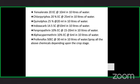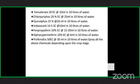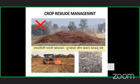There are various stages of the crop, meaning 1 to 2 or 2 to 3 sprayings are given. So first we have to use the organophosphate groups such as quinalphos, chlorpyrifos. After that we can use the pyrethroid group for better control and proper management of the crop. So generally crop residue management is very important.